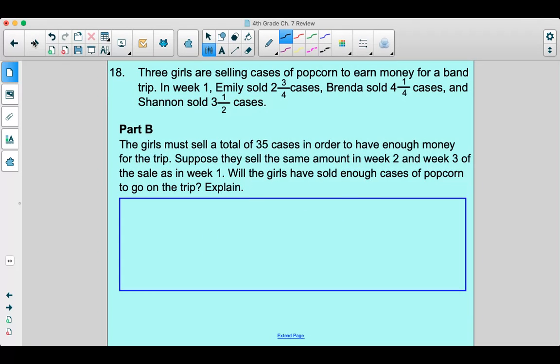All right, here's part B. The girls must sell a total of 35 cases in order to have enough money for the trip. Suppose they sell the same amount in week 2 and week 3 of the sale as in week 1. Will the girls have sold enough cases of popcorn to go on the trip? Explain. All right, so let's see.